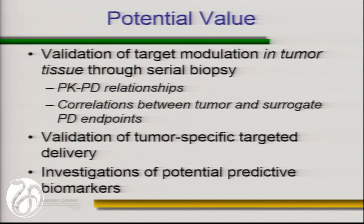Dr. Khanna talked earlier about validation of tumor-specific targeted delivery of therapeutics, and I will use the same example that he brought up earlier. And then, as Carl mentioned, also investigations of potential predictive biomarkers and ways that we may be able to sort of validate those preclinically as well.